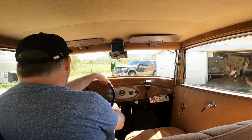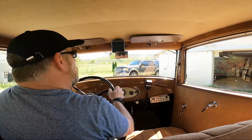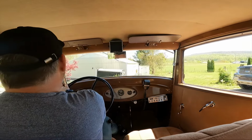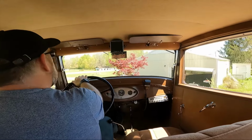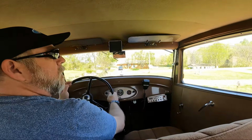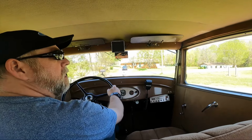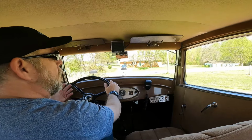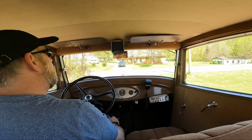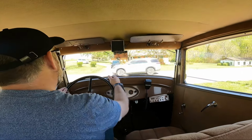You do not have to double shift or double clutch this car. It does have synchros a little bit, but you do have to shift slow. You just got to kind of time it out with your RPMs when you're going down the road. Cruising speed is, for me, about 40 miles an hour. She does good at that speed. I mean, obviously she could go faster, but why? It's 90 years old and I want to take care of it. I don't want to hurt it. So we'll come down here and get on the road.